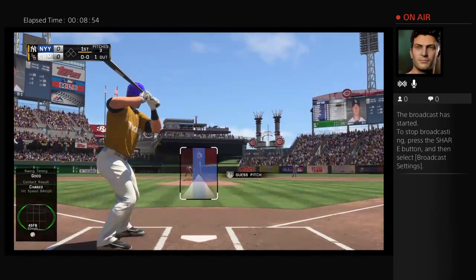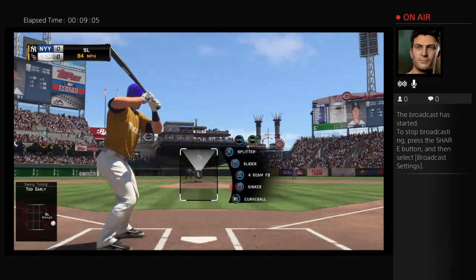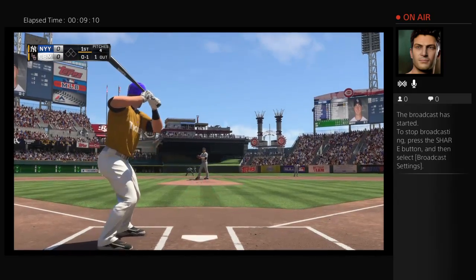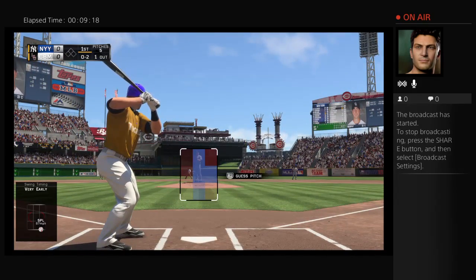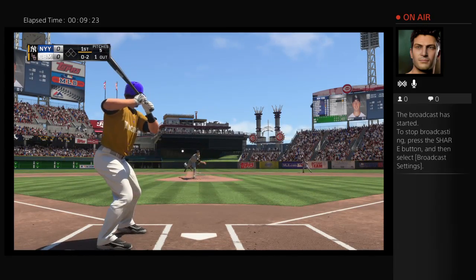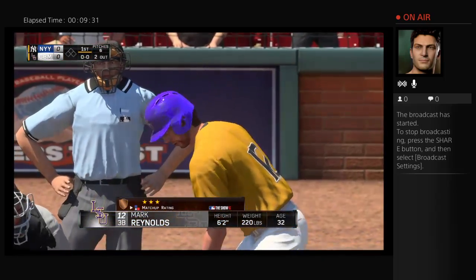Settling in now, Tom Murphy. He'll get to take his first cuts here. Murphy. Into the windup and the pitch. Not his best effort that time. It's strike one. Oh, and he's really getting the better of him now. It's strike two. Got him swinging in the dirt. And he makes the throw to first. Murphy is retired, 2 down now.